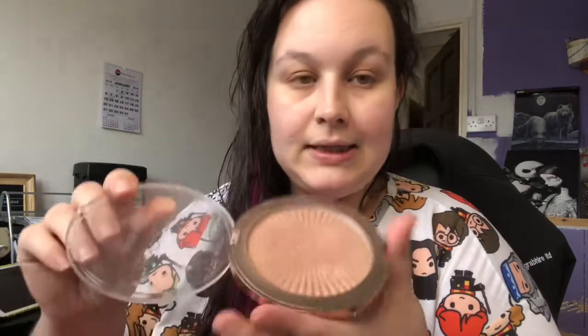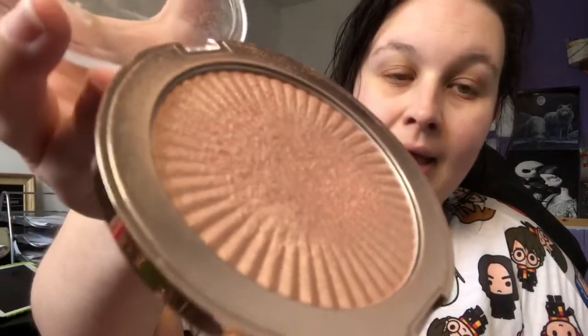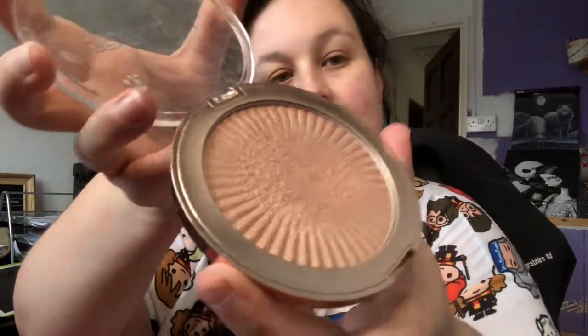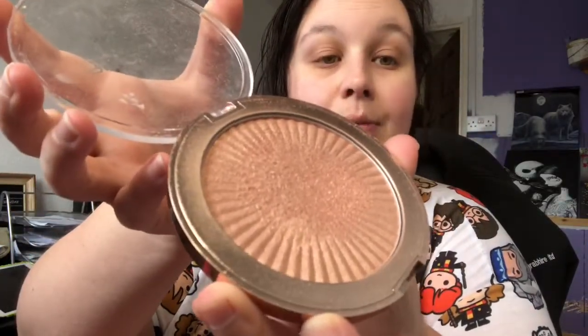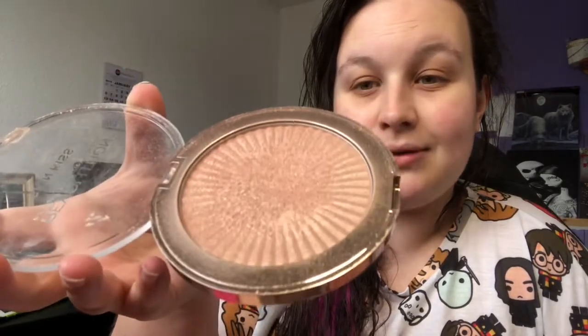Then we have the Revolution Sunkissed. I use this for contour. I've been using it and using it and using it, and I've still not hit pan, but there is a little bit of a dip, so that's all good. This one is Peach Kiss, and it's the perfect skin tone for my skin to do the contour. I find it's not overbearing in your face, and because it's sort of like a bronzer highlighter, it's not as intense, and it does just give a little bit of a glow.